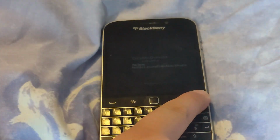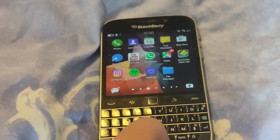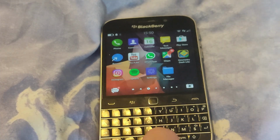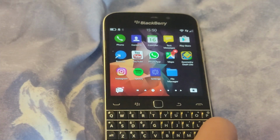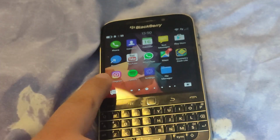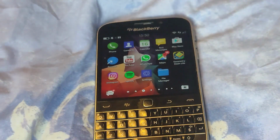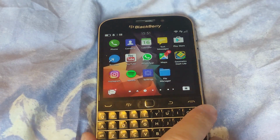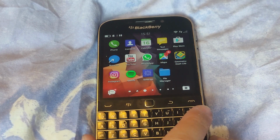Okay, so now we've done that, let's go home. Now let's talk about apps. Well, apps are its shortfall. It hasn't got many. It's got basically only the apps that will run on Android 4.4 and that will work on a square screen and that will work on the Android runtime that they put on BB10. If you can figure out how to get Blackberry World working, you might be able to get a couple more apps. But apart from that, I don't think it's really going to be that much better.